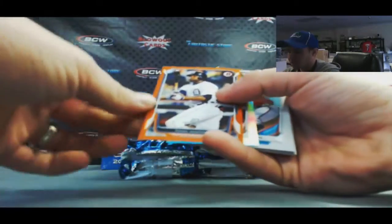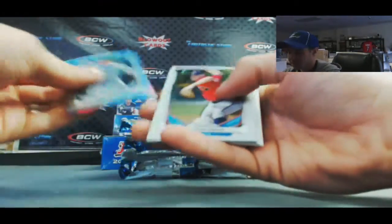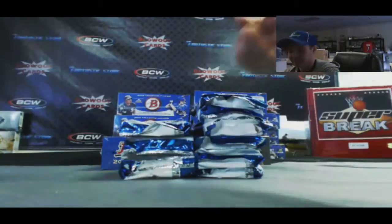All right, we've got Torrey Hunter. Paper orange, number to 250. All right, I'll try another couple boxes and see how it goes.